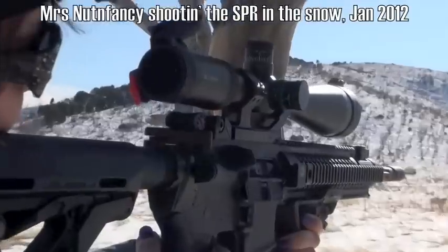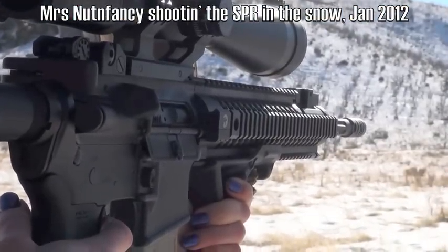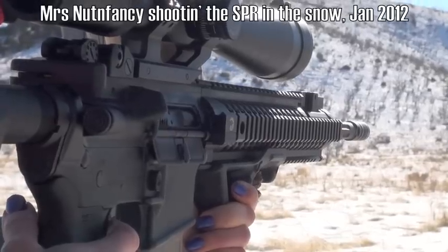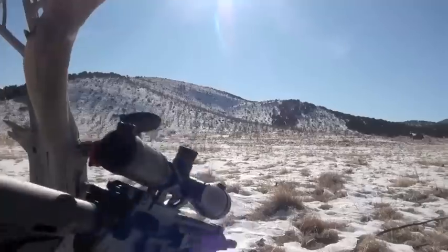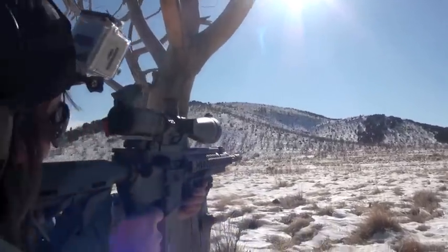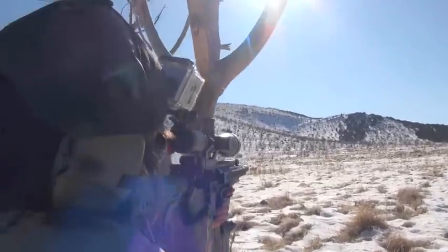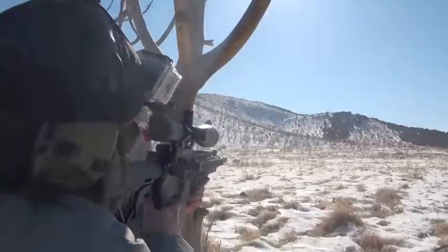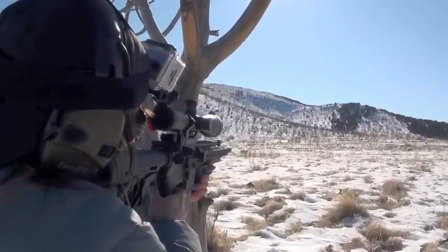I'm going to concentrate, once again, on real-world applications, and that's what you're seeing on the table and what you've been seeing in video. Does the SPR concept have validity? Do you need an SPR rifle in your inventory? Will it give you better capabilities over a 16-inch barreled 223 carbine? I would say maybe, but probably not.